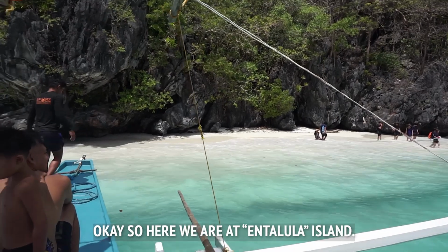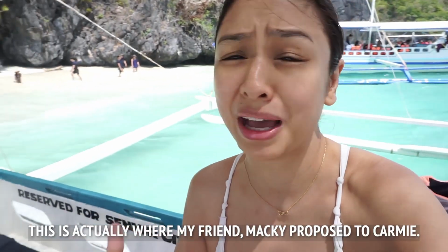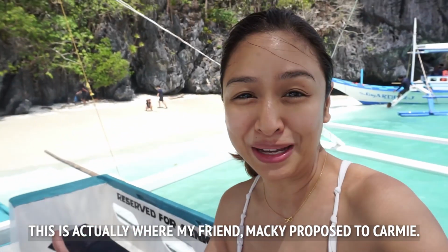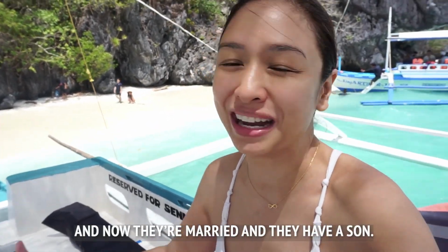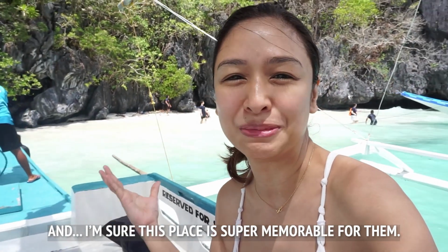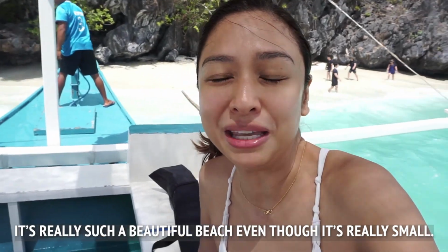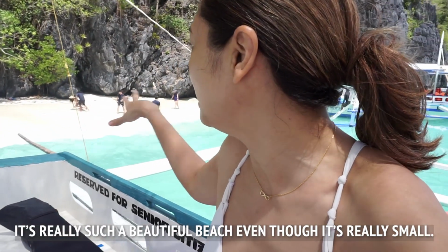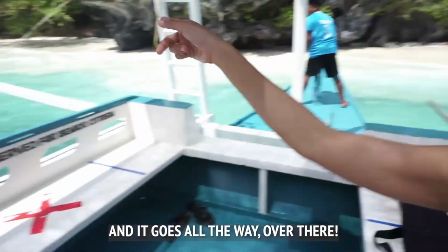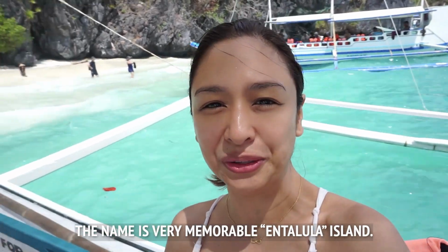Okay, so here we are at Entalula Island. This is actually where my friend Maki goes to party, with his then girlfriend, and now they're married and they have a son. And I'm sure this place is super memorable for them. It's really such a beautiful beach, even though it's really small. And it goes all the way through there. The name is very memorable, Entalula Island.